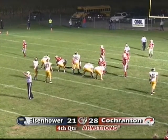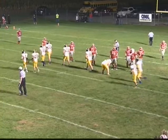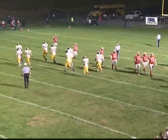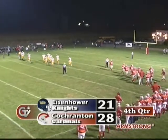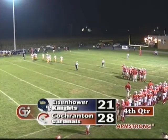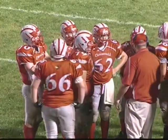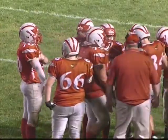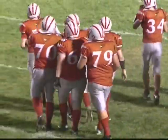First and 10 for the Knights. Timeout called by Eisenhower. That'll be their second timeout. 24 seconds on the clock. Cochranton 28, Eisenhower 21. We'll continue our coverage right after this 30-second timeout. Chuck Stop, Gary Patton. Welcome back to Cochranton in a thriller tonight. 24 seconds to go. Cochranton 28, Eisenhower 21.